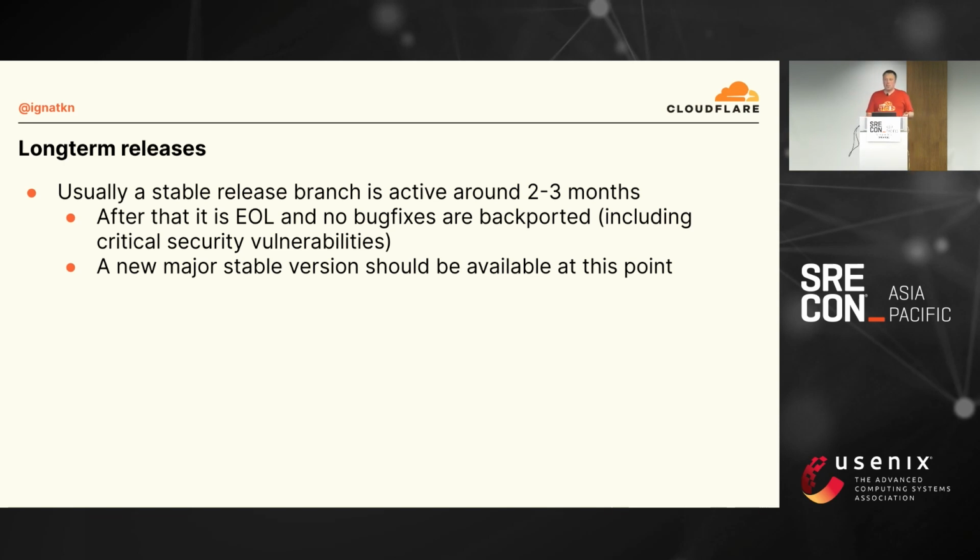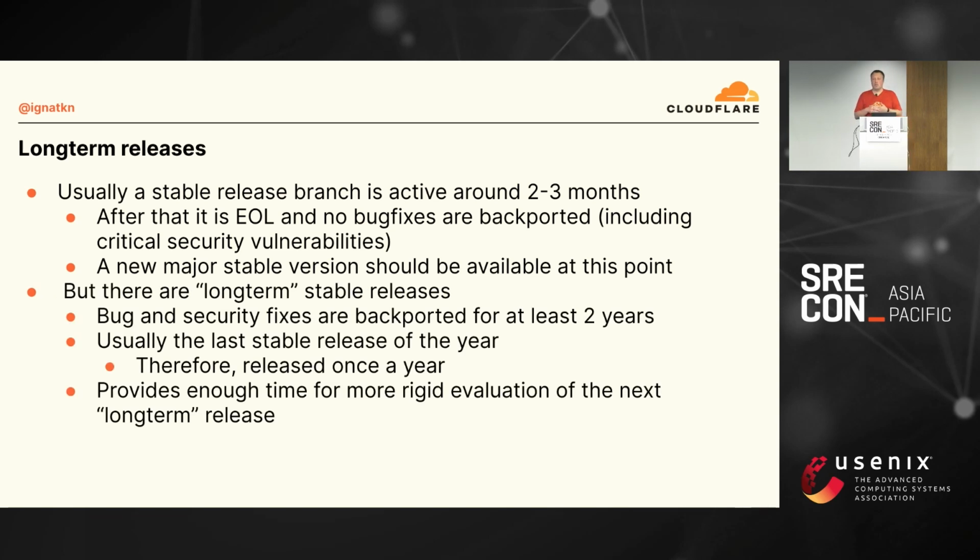But it's understandable that not everyone has the capacity to evaluate a new major kernel version every 2 to 3 months. So for this, the Linux kernel project also designates some releases as long-term support. This means that this specific release has bug fixes and security fixes backported for at least 2 years. It's usually the last stable release of the year. So a long-term kernel is released every year, and it receives at least 2 years of bug fix support. So you have enough time for a more rigorous evaluation of the next release.